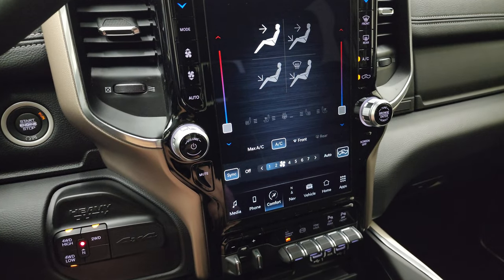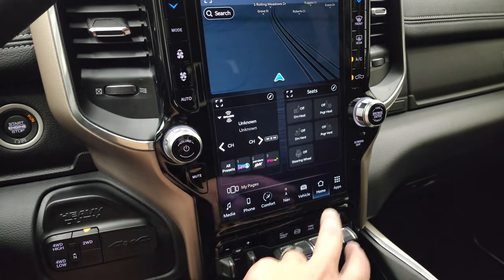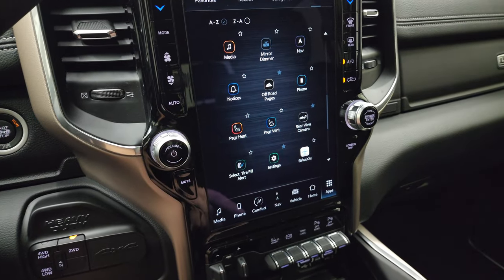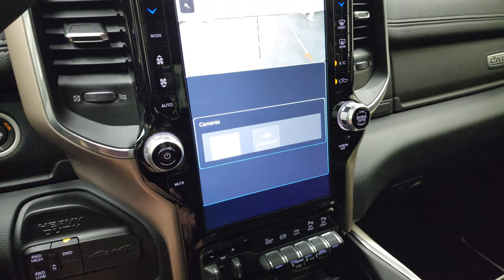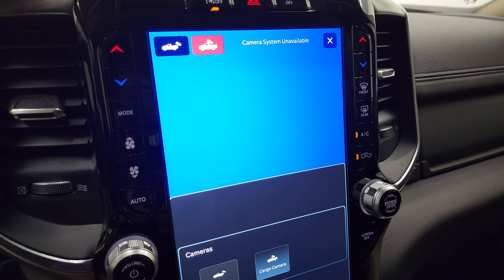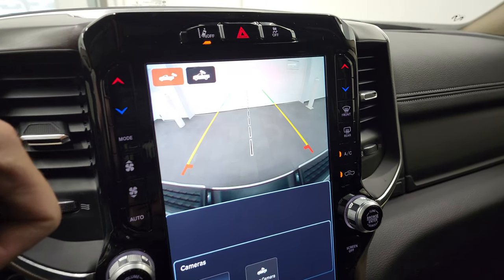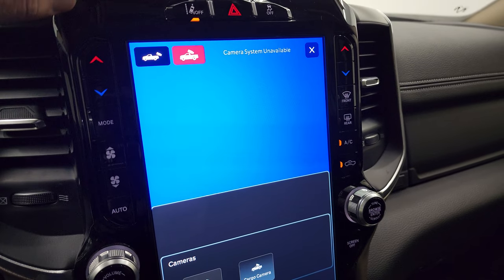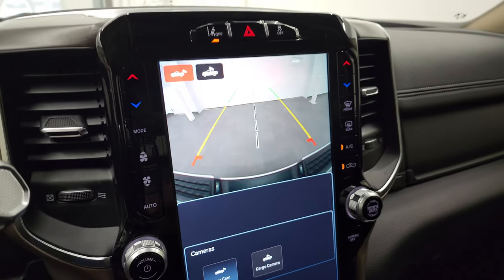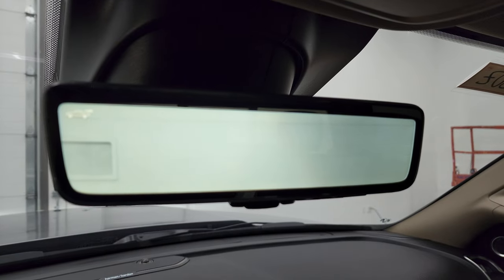So you have your climate controls here. If we go to apps, you have all your different apps here. You can scroll through those. You can check out your backup camera, and it does have the cargo cam as well, which I think has to be in reverse. So maybe that has to be running. Either way, you also get the rearview camera mirror, so that is like that.